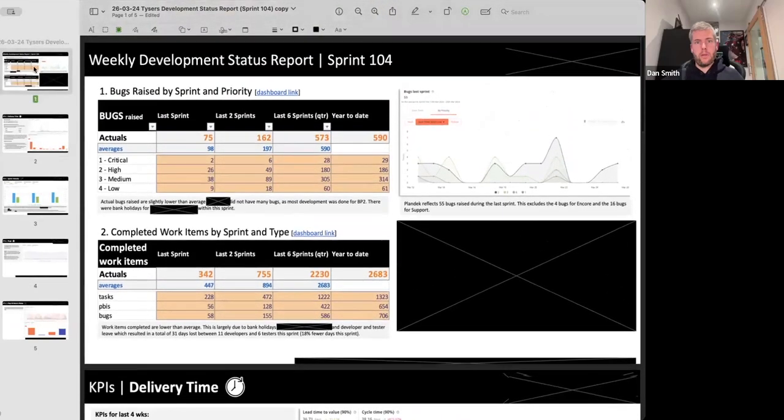Yeah. So this is the development report that I receive at the end of every sprint, and the data is driven from ADO, but via Plandek. So it's supplemented with Plandek dashboards. We can see here, very quickly at the end of each sprint, the number of bugs that are raised. I can see that against last 2 sprints, last 5 sprints, and then year to date. This is for all of our teams, so it's quite a lot. I think we've got 7 or 8 platforms under build at the moment.